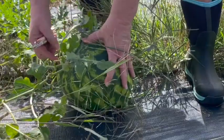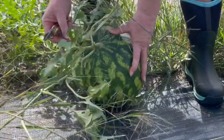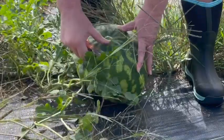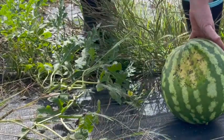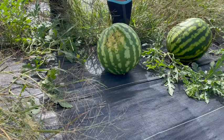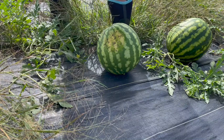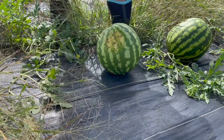Now the other one, see here, its little tendril is way over here, and it is long gone. So we're going to cut it as well. And it's nice and yellow on the bottom. How awesome is that? All right, put my knife away, load these up, and take them in the house.